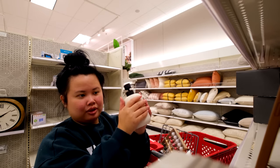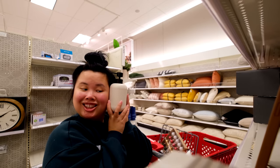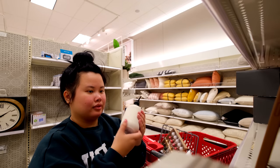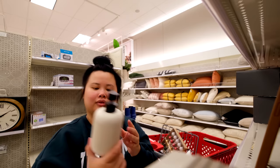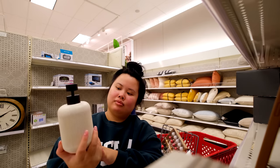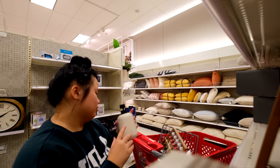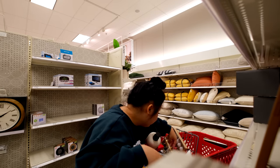I guess here's the thing. The only logical reason I would say is because you're too lazy to often refill yours because yours is smaller. That's really the only other reason, but your other one's really cute and it goes with that little placemat thing. Okay, moving on.